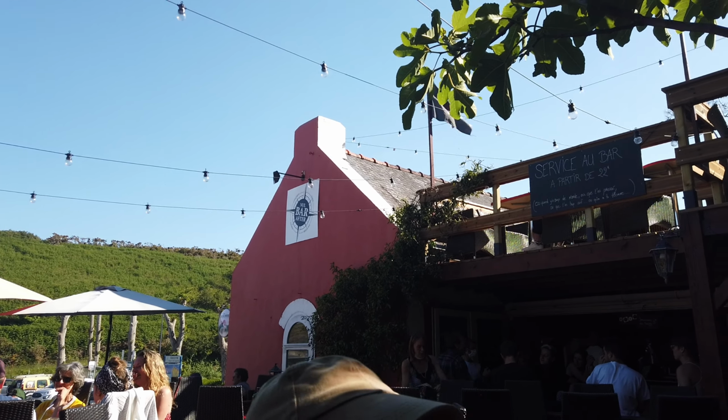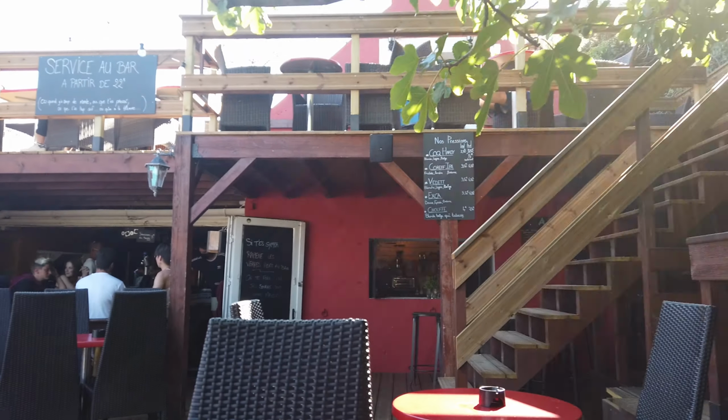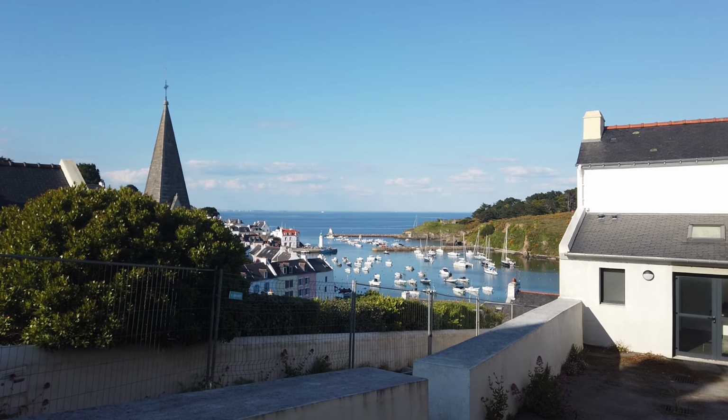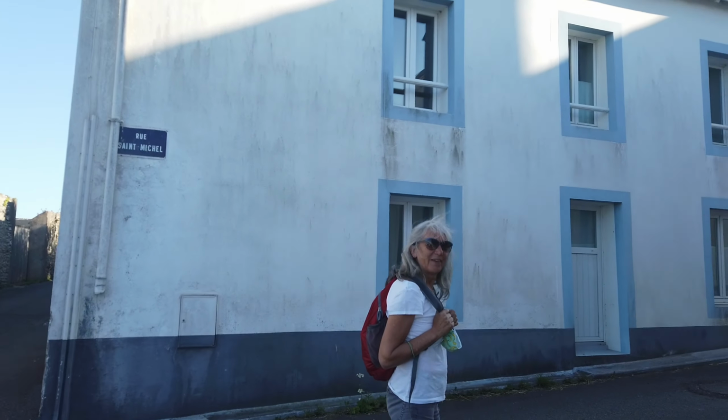It's cute. It seems this is where all the locals hang out. Looks like it. Yeah. Doesn't look too bad. Going up? Going up.